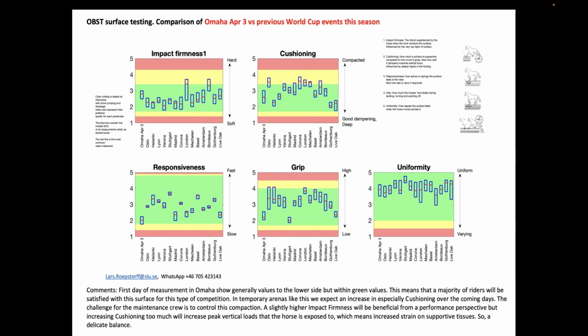Because what I see at a number of these temporary events is that on Thursday, when the first horses go there, it could be on, let's call it, the generally softer side. But some of these surfaces have already changed so much by Sunday. Because if they should be able to compact enough in 4 days to have high level show jumping, they will continue to compact. Yeah. So on Sunday, they begin to be really hard.